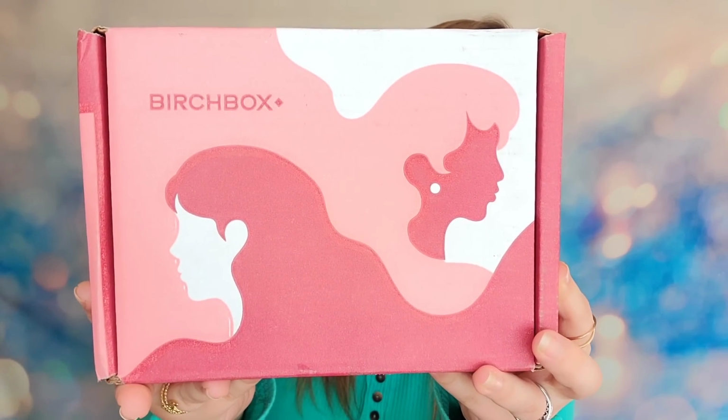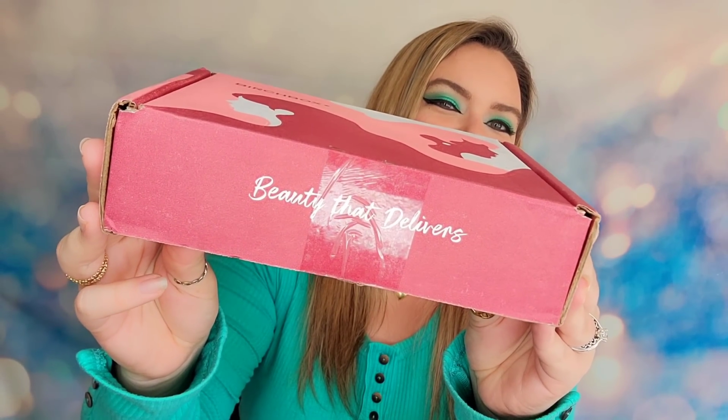So this is their new box, and it says Beauty That Delivers. So I do love the rebrand. I think it's super cute. It was a bit shocking, not gonna lie. And then inside, this is what it looks like. I like the red and gold combo, very pretty.